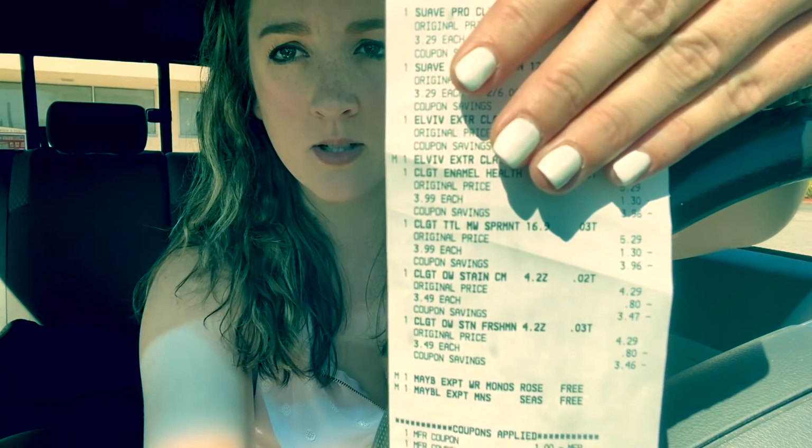And of course, this is gonna be weird again. Oh my gosh. Here, nope, there we go. Well, now you can't really see it because it's too far away. It is just not my day today. Anyway, Colgate, let's see if we can tilt it down. Does that help? A little bit. The Elvive, the Optic White.